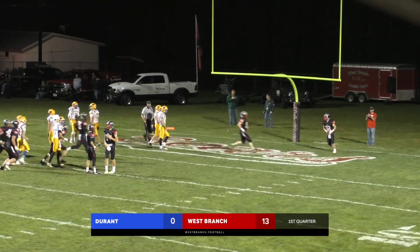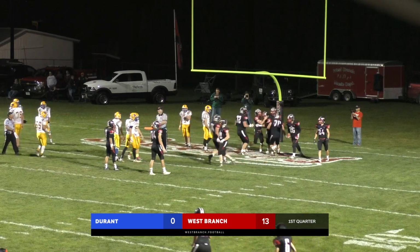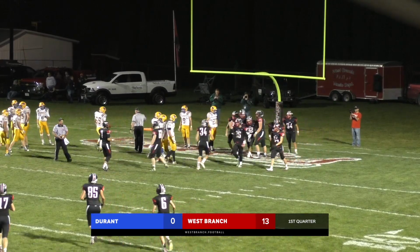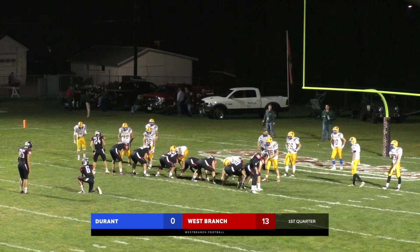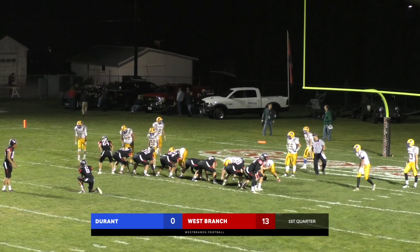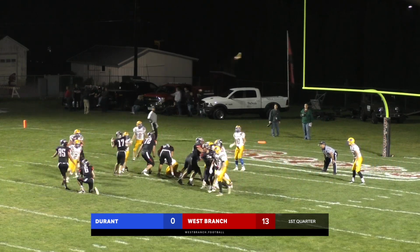Great blocking down there. They created the seam. Great vision there by Luke Lennox, and he goes in from 12 yards out for his second touchdown of the night. I don't think anybody touched him. He didn't get a scratch on him. So, great. It was a good play call. Probably a good thing we had the timeout to get that squared away.